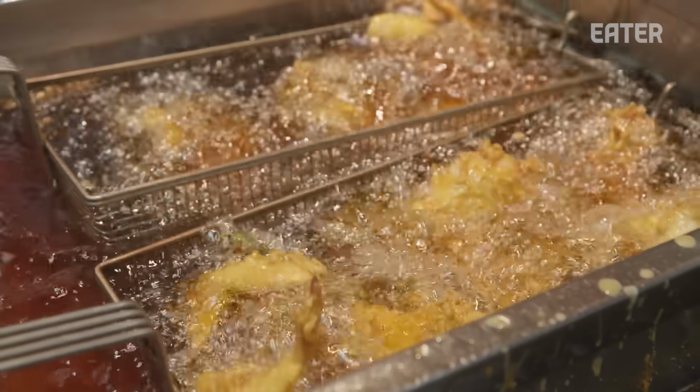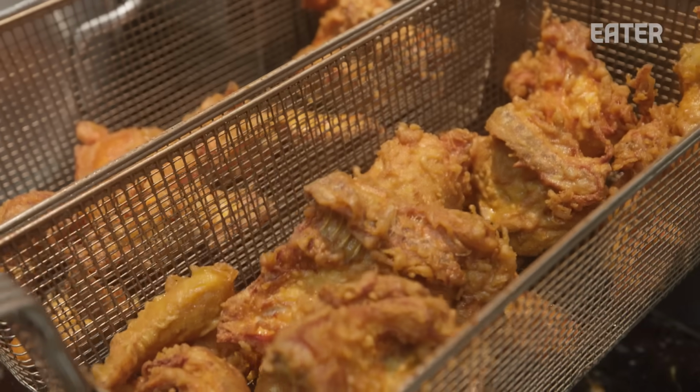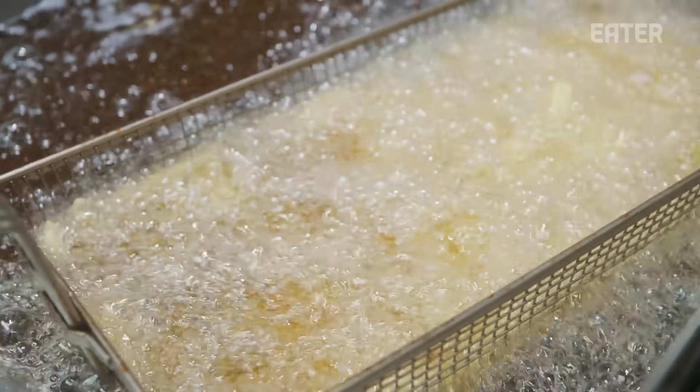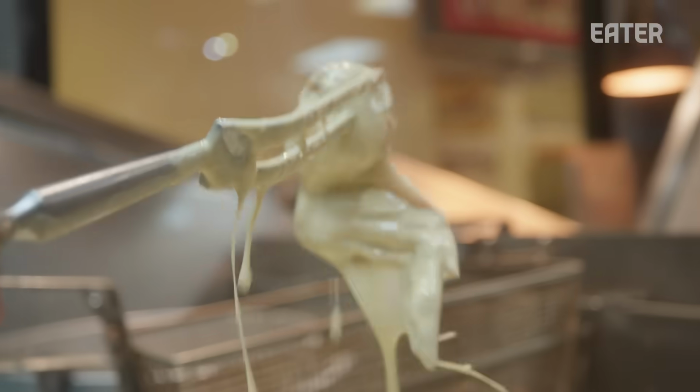Our chicken is made through a process we call the reinvention of kettle fried chicken. A kettle is a deep vat of oil. We're talking like 50 pounds of oil. We use 100% peanut oil. It's the highest grade of oil you can use.